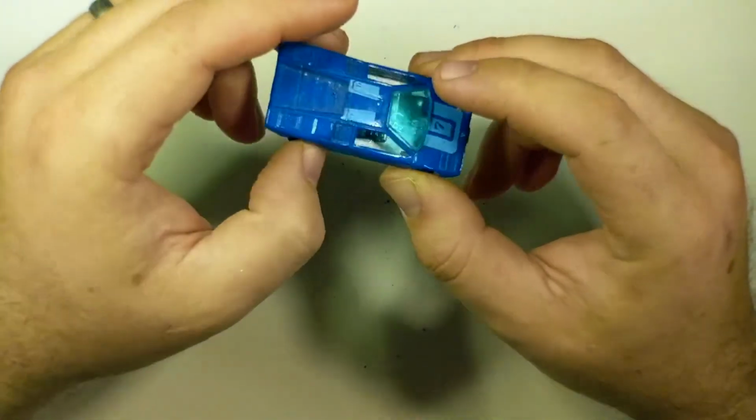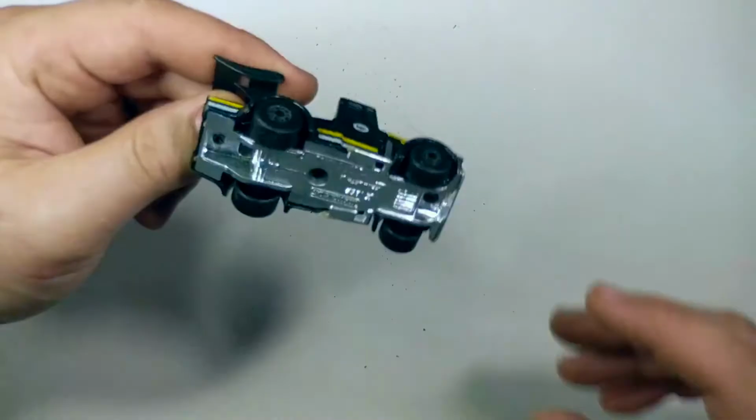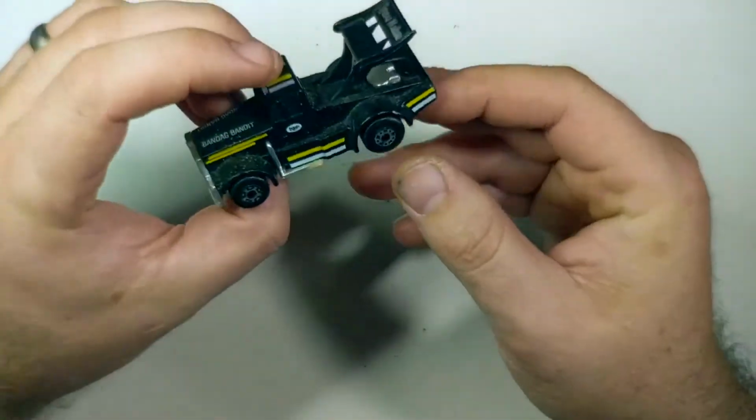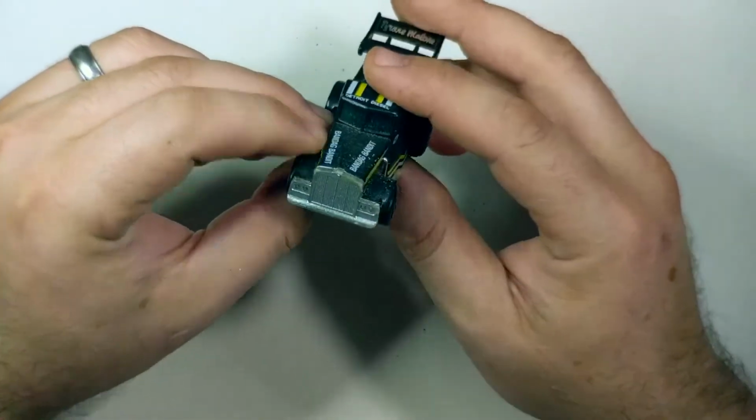Some kind of Lamborghini Countach knockoff. Don't know what this is. Matchbox 82 Kenworth. Might be able to do something fun with that front.